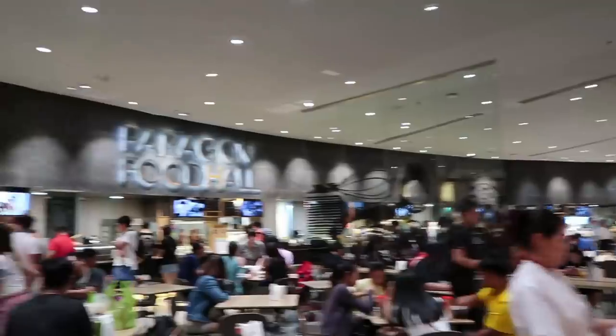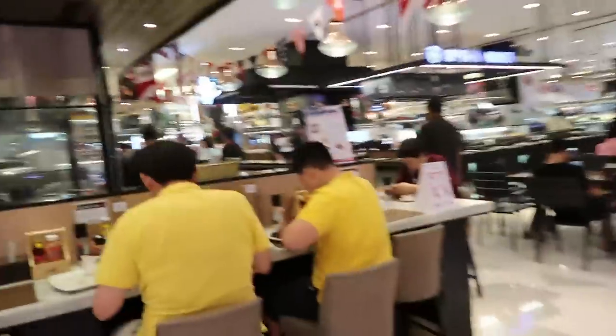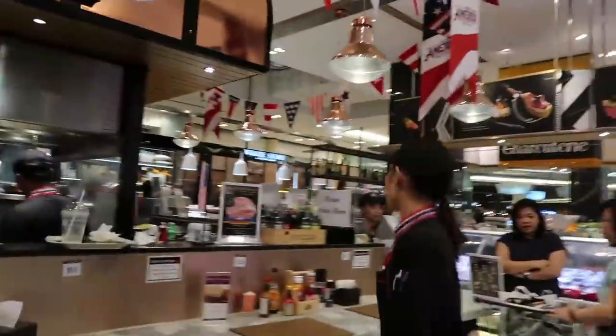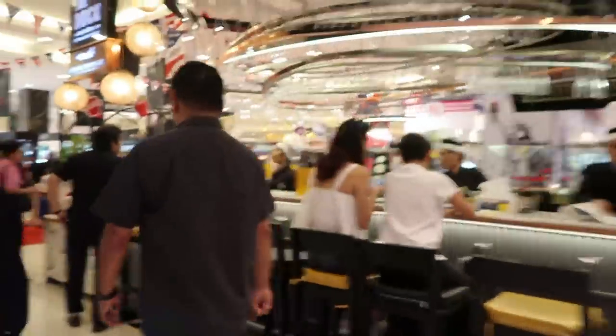Wow, check out this food hall. The restaurants look delicious. Oh my, look at this supermarket. And they have restaurants in the supermarket? Amazing. Japanese food. Awesome. This is crazy. Unbelievable. Look at the size of that. I just love the whole, like, dine and do your groceries thing.